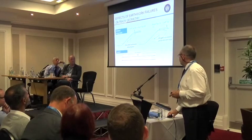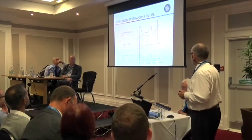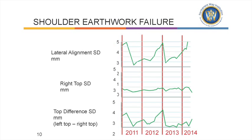So we just looked at the raw data, and what we've plotted there is the rolling SD at a particular point. We plotted the lateral alignment, the SD of the right top, and the difference between the SD of the right top and the SD of the left top. So the middle one, you can see that the right top's hardly deteriorating at all with time. That's about 4 years of records. But the lateral alignment, you can see that that's deteriorating all the time. You can see where it's maintained in 2011, deteriorates again, and then it's maintained at the end of 2012. And you can see that deterioration rate gradually increasing with time.